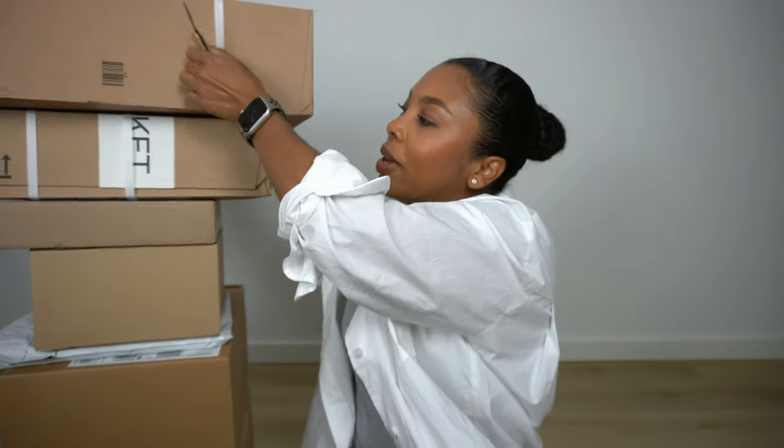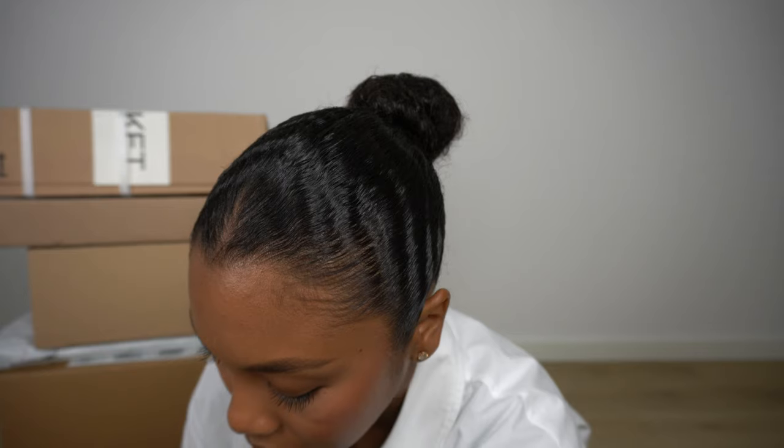I'm not going in any particular order, but I'm starting with this one. This is a package from COS. And the good thing that I love about my relationship with shopping now is that I ordered these items a few weeks ago and I haven't unboxed them because I wanted to do it for the video. So it's really exciting to me, you know.